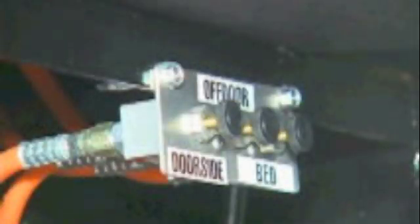I'd also like to point out the slide-out selector valves. These are not an optional feature. These are standard on all Cyclones. Basically, these will dictate which slide-out room that you want to move out. A lot of the competition don't even offer these even as an option.